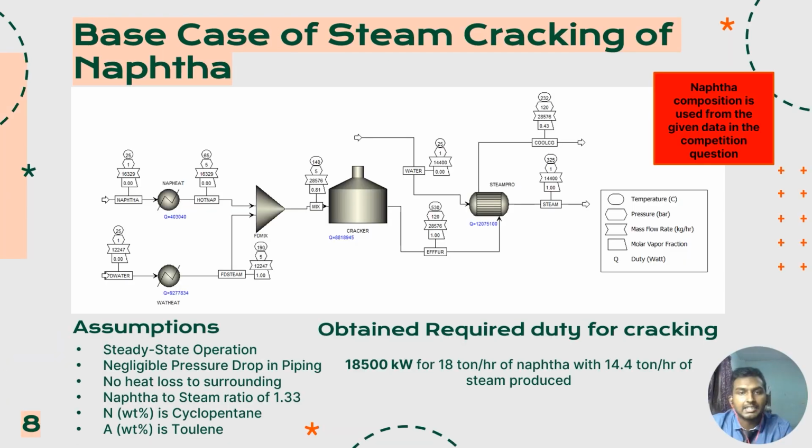This is the base case of naphtha cracking simulated in Aspen Plus. The naphtha properties utilized here is given from the question itself. There are certain assumptions that have been made here, where it is steady state operation, negligible pressure drop in piping, no heat loss to the surrounding, naphtha to steam ratio is 1.33.